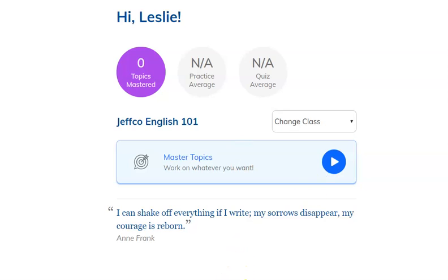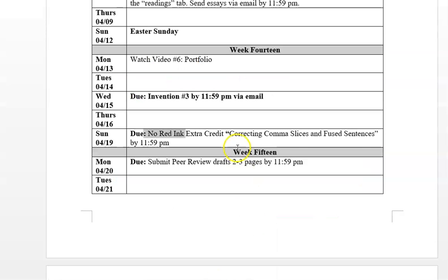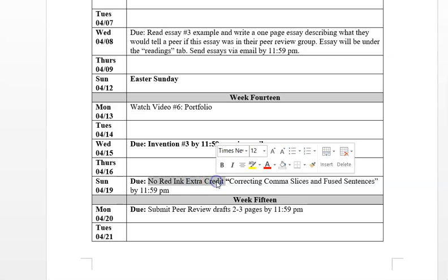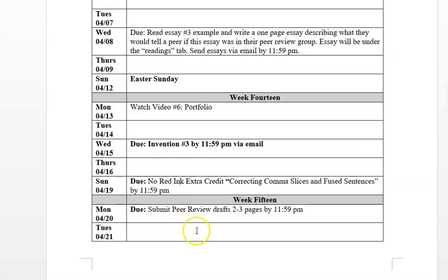I'll also say, going back to the schedule just for a second, I have them do 3 Sundays in a row. The first one is correcting comma splices, which is just like run-on sentences, something I've seen a lot of people throughout the first half of the semester have a problem with. So you'll learn about that skill a little bit more. This is due Sunday the 19th by 11:59 p.m.